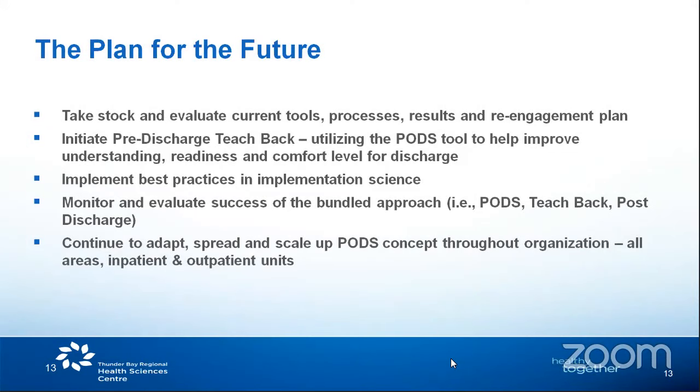So our plan for the future, we're going to pause and see where we are and evaluate our current tools, processes, and results. We want to look at what a pre-PODS may look like. That's kind of a name that we've given it, but giving a PODS earlier in the process so that we can utilize it as a teaching tool throughout the admission. Develop a re-engagement plan based on our evaluation, and monitor and evaluate a bundled approach to teach back, PODS, and post-discharge follow-up calls.